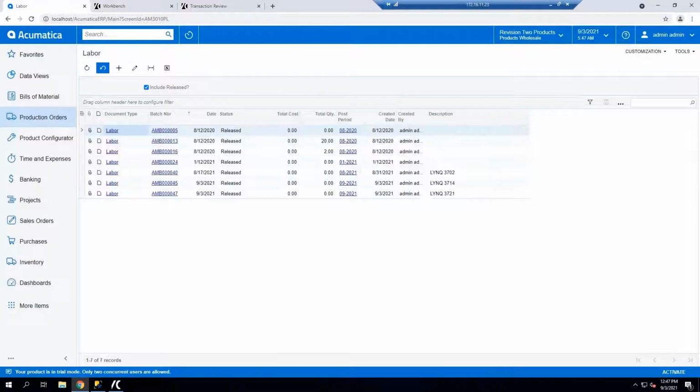Okay, so let's go into Acumatica. Let's look at labor, and let's filter.